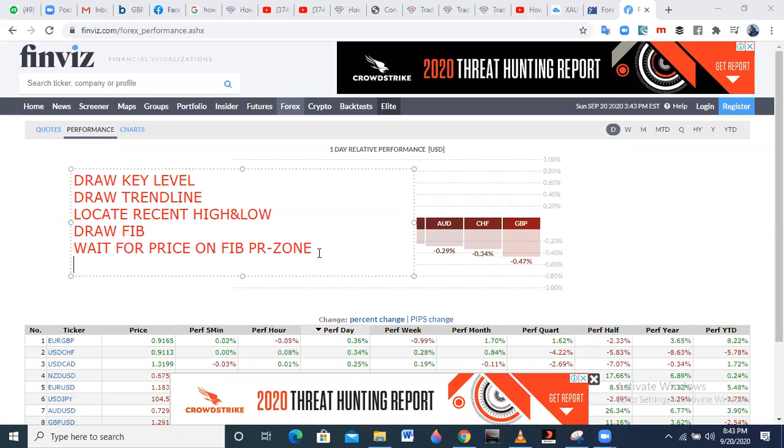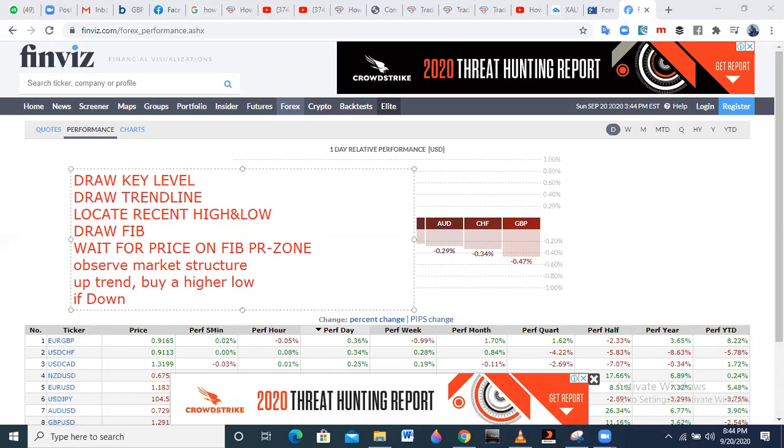Once price gets to that, the next thing I do is observe market structure. Then if uptrend, buy a higher low. If downtrend, sell a lower high.